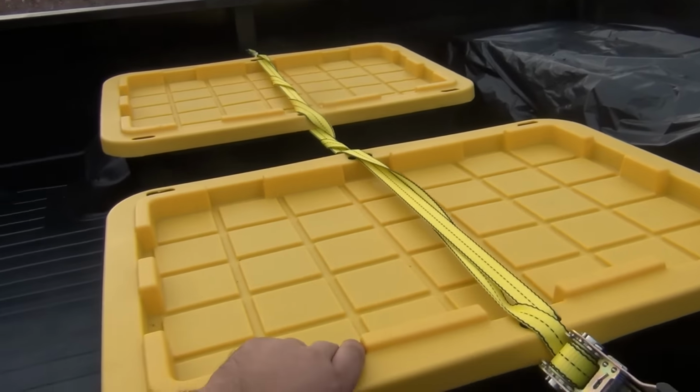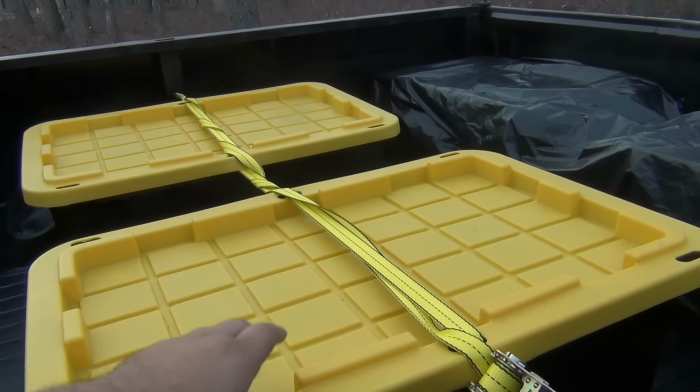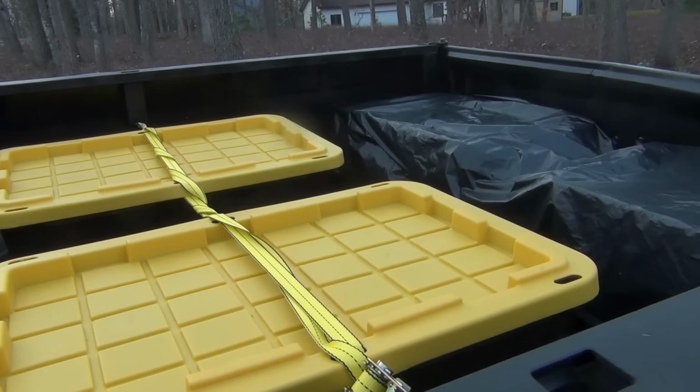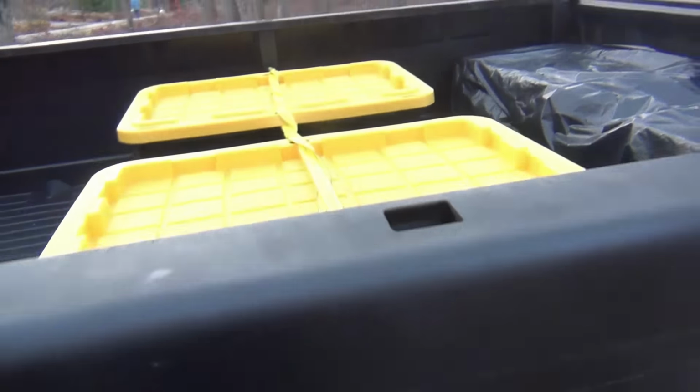I got 2 large containers here. These are not filled yet, but they will be filled with crushed stone. So I get a couple hundred pounds between these 2 containers, and I have these in the center that are strapped in here, so it's sitting directly on the back axle. Hopefully that gets a push down on those rear tires.